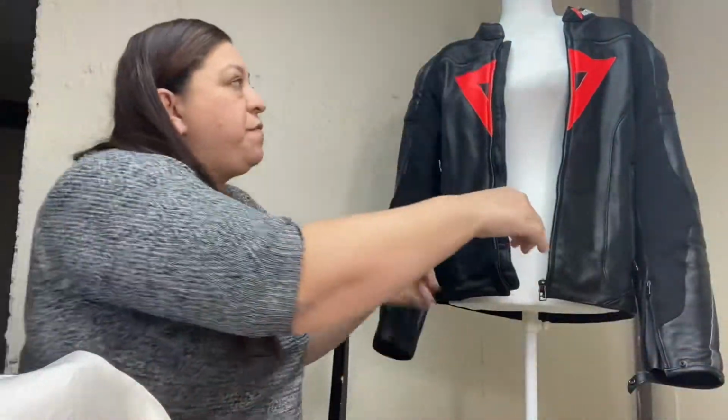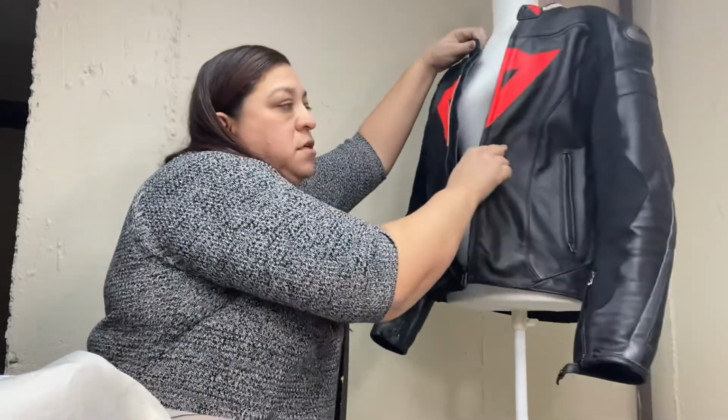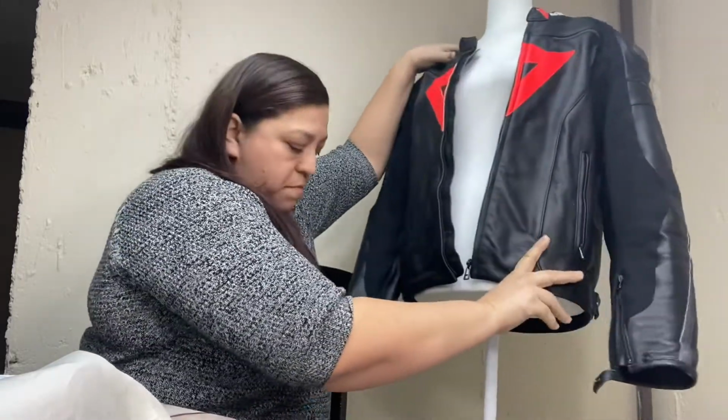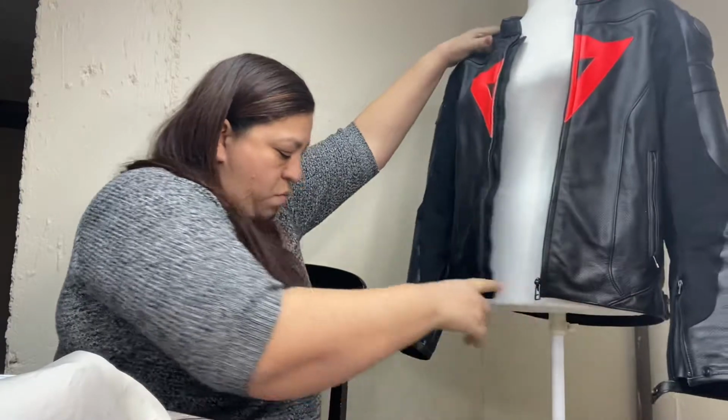I got this on my sourcing trip from South Carolina. And it's a super fast Denise leather motorcycle jacket. I got this, we were going around for yard sales, and they were having community yard sales.